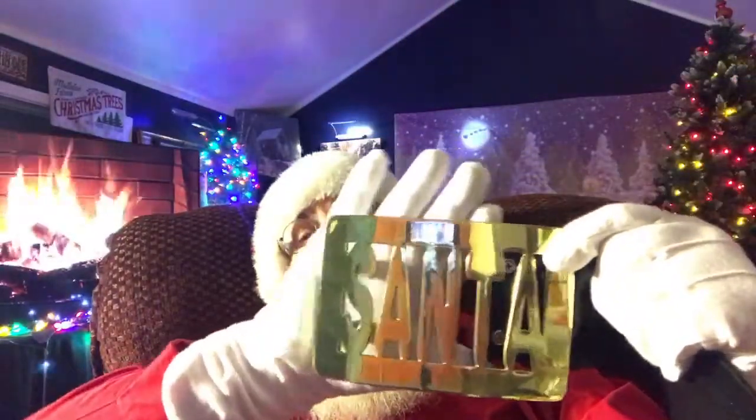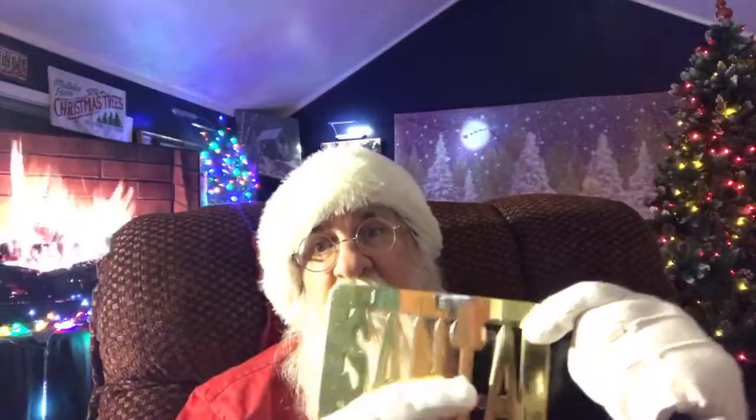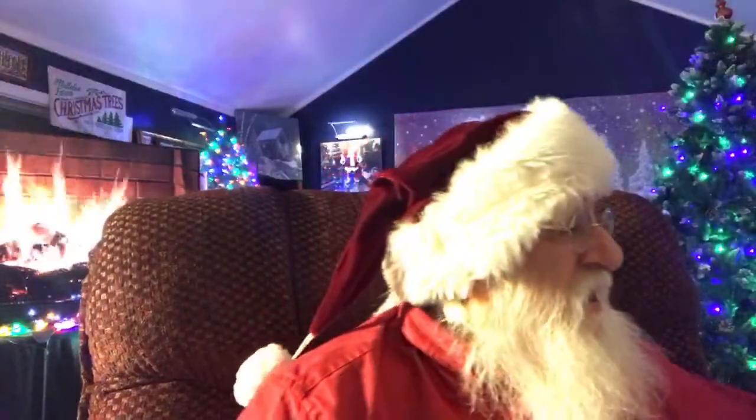Items that Santa uses. You can't see way in the very back, it's hidden somewhere. I have a large walking stick called a scepter. The scepter has Rudolph on each side of it, and I'll navigate on his sleigh as he goes around the world. In case Rudolph gets us a little bit lost in the fog or the snow, Santa's scepter helps us out.